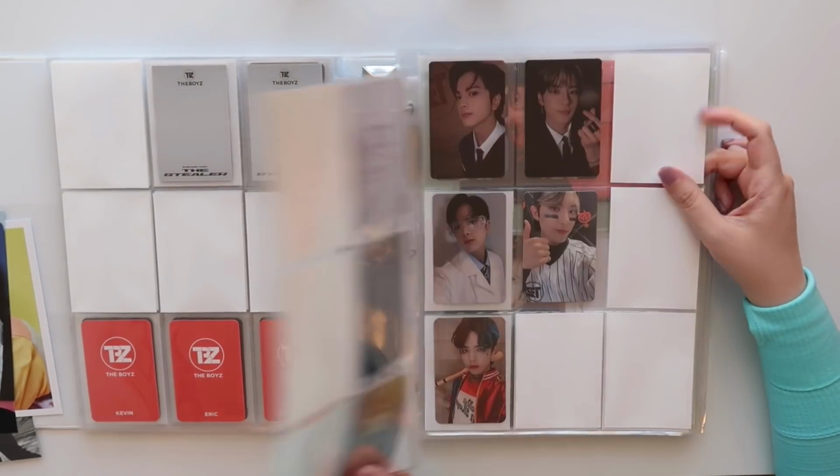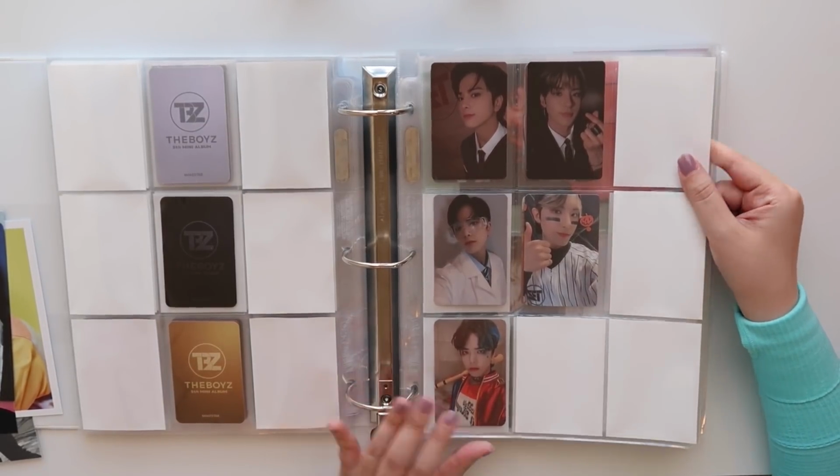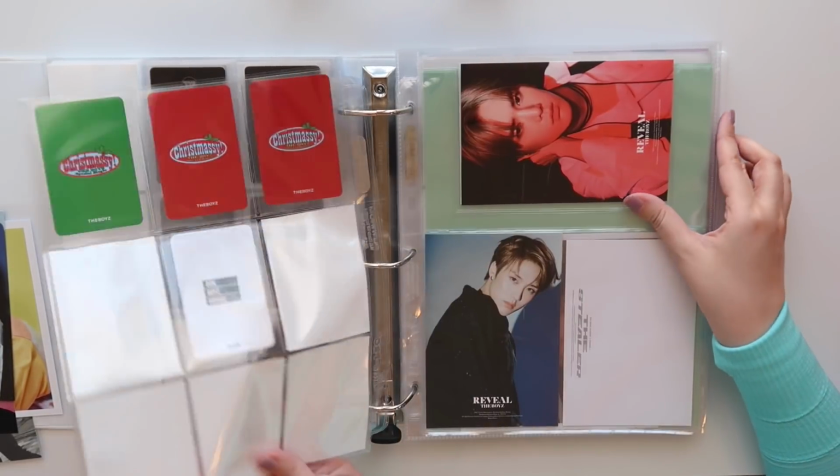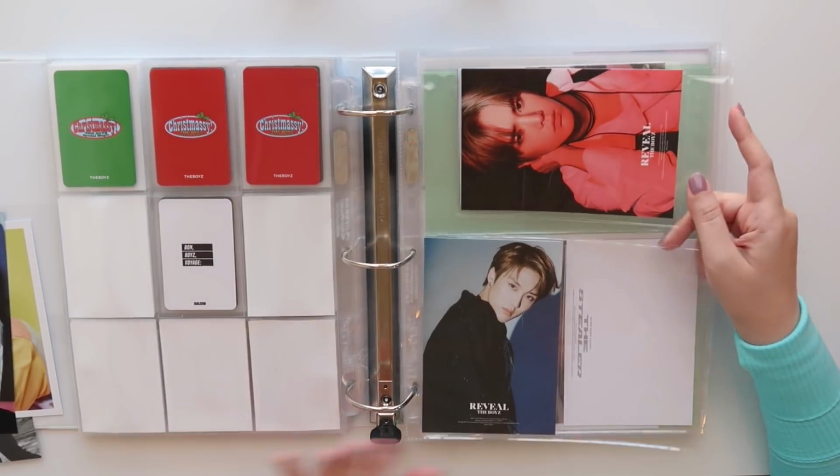It kind of gives me a really good perspective on all the ones I'm actually still missing. So yeah, it is a really nice work in progress though. I'm really happy with it.